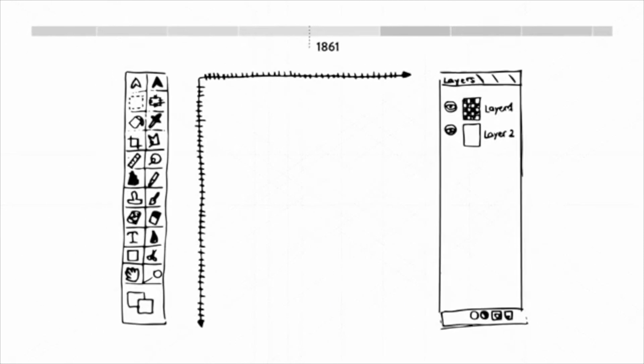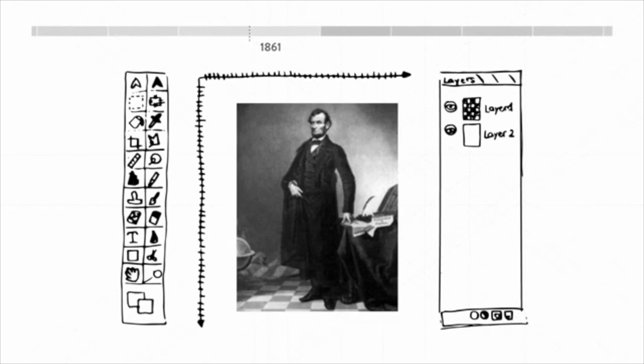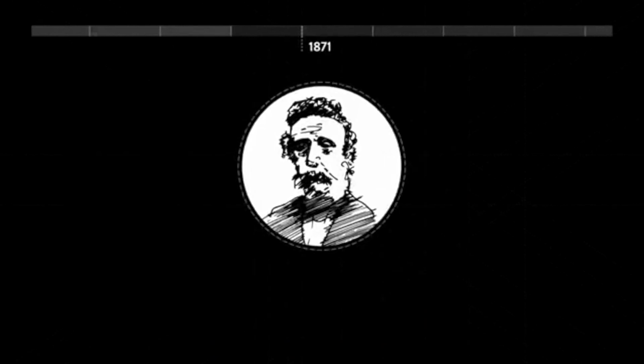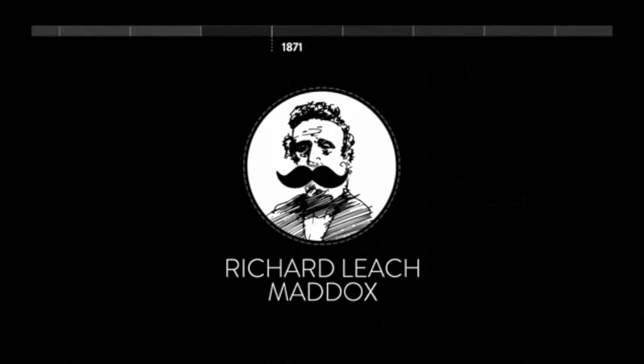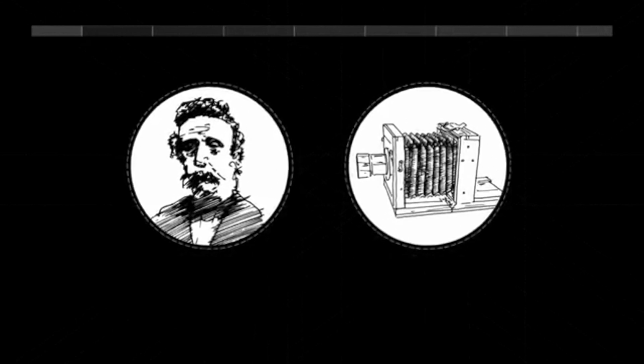What could be the world's first Photoshop occurs in 1861. The head of Abraham Lincoln is placed on a more noble body. The world's first color photograph is also produced. It's of a bow. In 1871, Richard Leach Maddox, who had an outstanding mustache, invents the gelatin dry plate. This means smaller cameras and no tripods necessary. Great success, old chap.